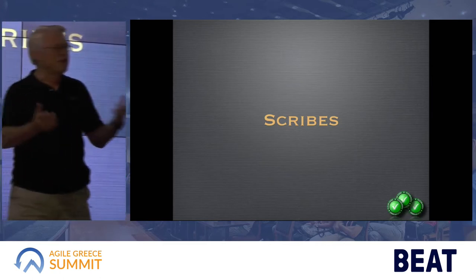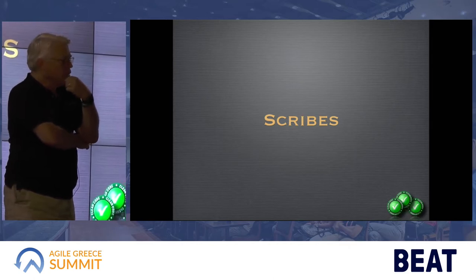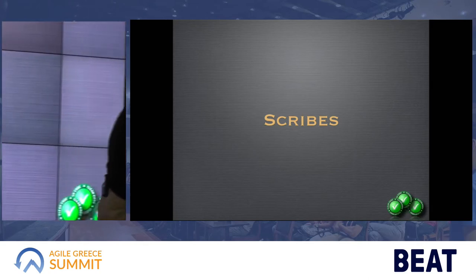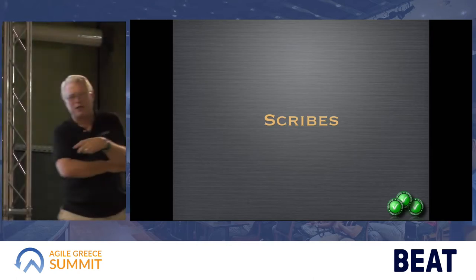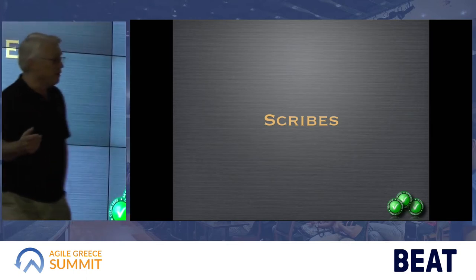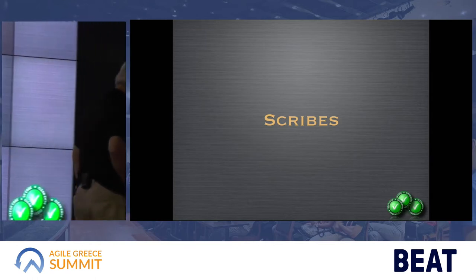because nothing could happen in society unless it was written down. Laws could not be passed unless they were written down. Rules could not be made unless they were written down. Business transactions could not be done unless they were written down. And so the scribes had a talent that most people did not have, and they were highly valued by society.